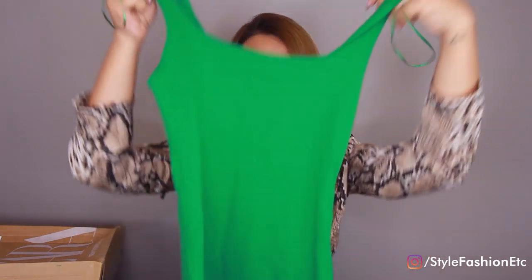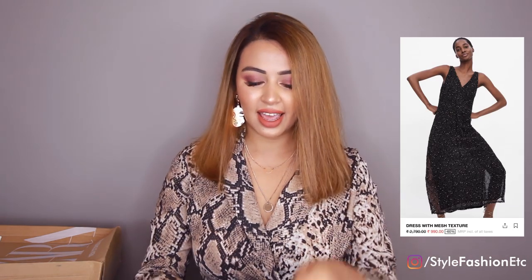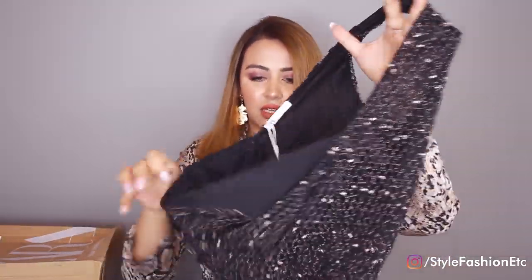So yeah, this is the first piece. It's a bodycon dress. It's a midi length, and if you guys know me, you know that I love midi length. Okay, so next dress is also a midi dress.